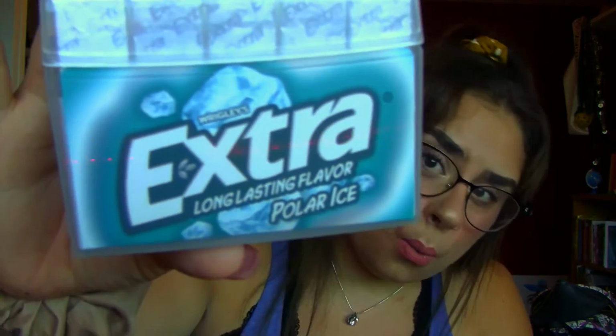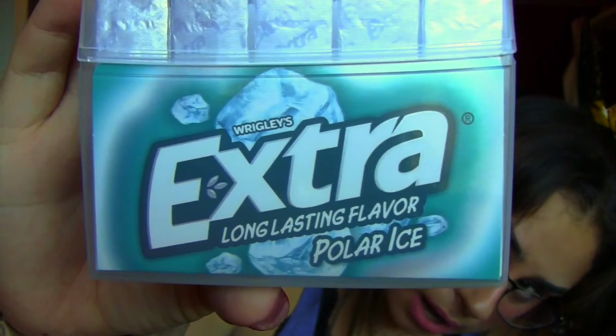I am a gum fiend. I chew so much, if not way too much gum, so I get the extra Polar Ice big pack of gum, and honestly this does not last me as much as it should.